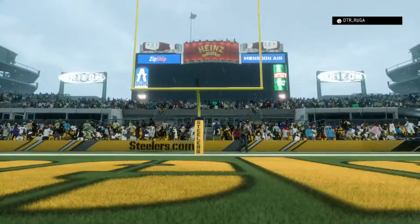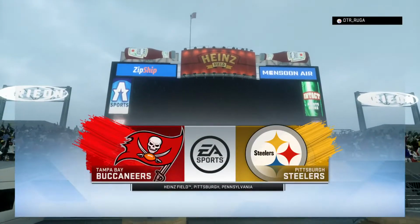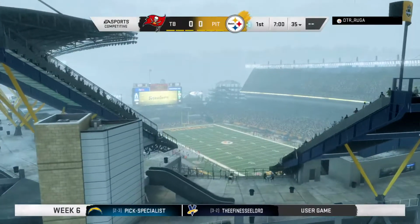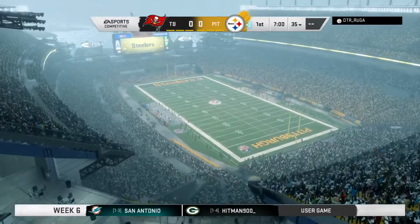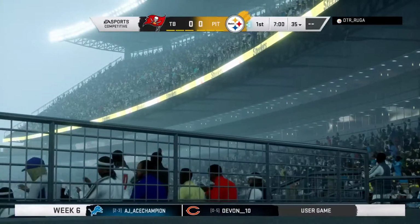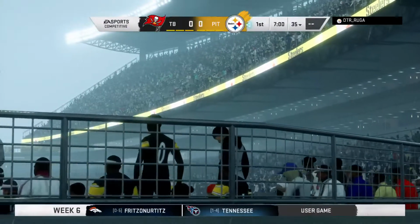We are just across the Allegheny River from downtown Pittsburgh at rain-soaked Heinz Field in the Steel City. Nothing like the fanfare of introductions to an NFL game, and that was in evidence a moment ago. Fireworks, pyrotechnics, you name it. This crowd is ready as their guys get set to match up between the Tampa Bay Buccaneers and the Pittsburgh Steelers.